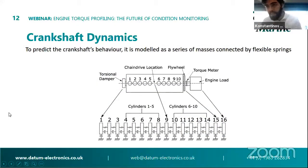Right, so essentially the question is, since we have high quality instantaneous crankshaft torque data, how do we use this to obtain useful information about the engine? The first step is constructing a crankshaft dynamics model. As we can see here, as an example, there is a 10 cylinder engine, and each mass on the crankshaft is connected to the adjacent mass with a simulated spring and damper, which implies what is happening in reality: the crankshaft is a flexible shaft, so as it rotates, the torque input on every cylinder is not transmitted in exactly the same format at the output on the flywheel.